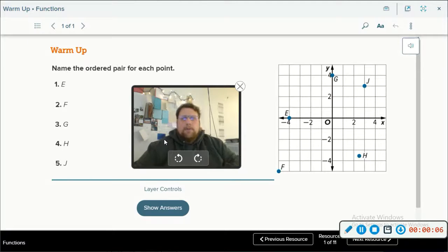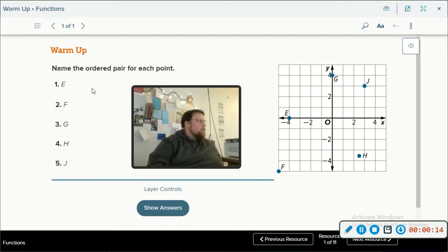I have my picture in the middle of the screen, so it's not in the way of this graph for your warm-up. Go ahead and do the warm-up. Pause me and see if you can name the ordered pairs for each point. Ready, set, go.